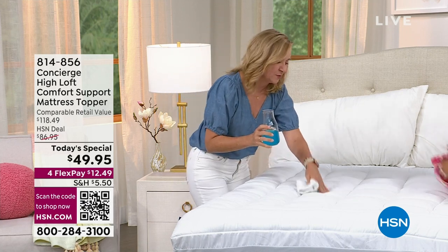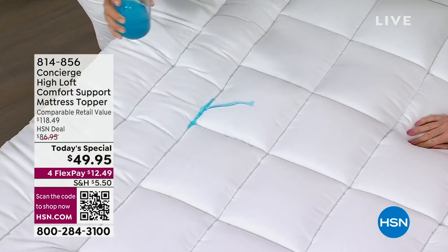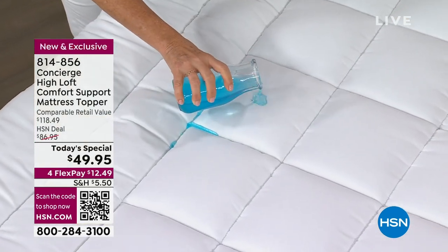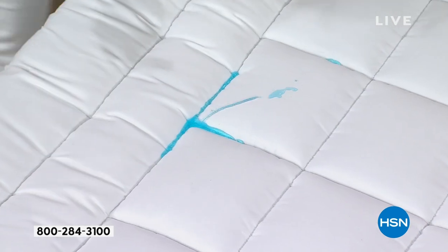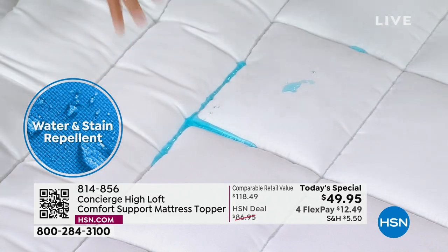This one, and I'm gonna go to a different square here. I've just been abusing that one all day. This is stain and water repellency. It's so lofty, I can't get it to stay in one place. But I wanted you to see how it just beads up on the surface. Even if it just sits there a minute, it's gonna stay.